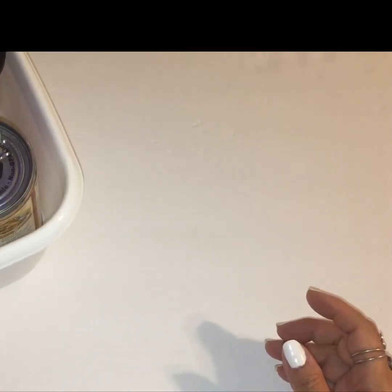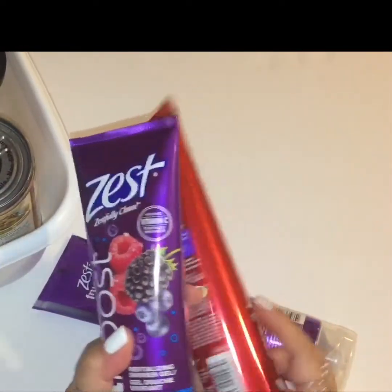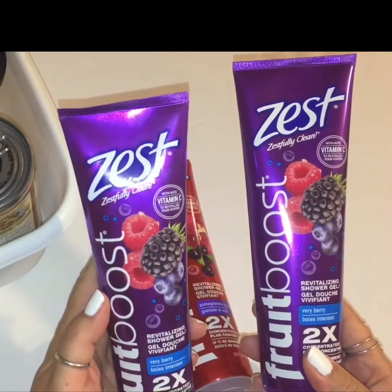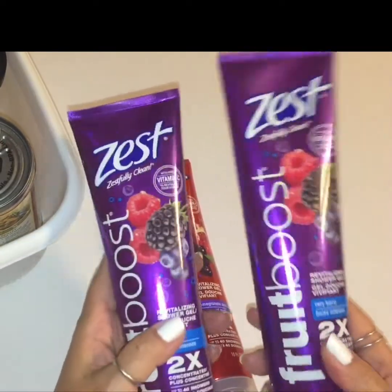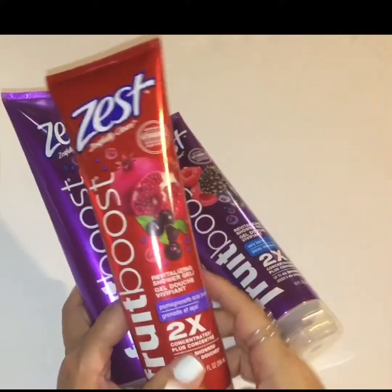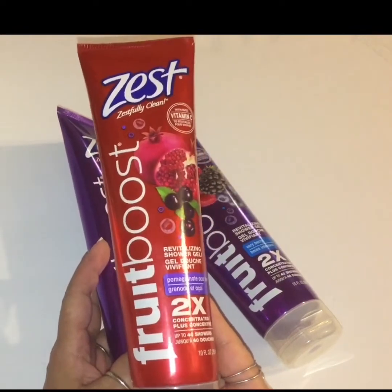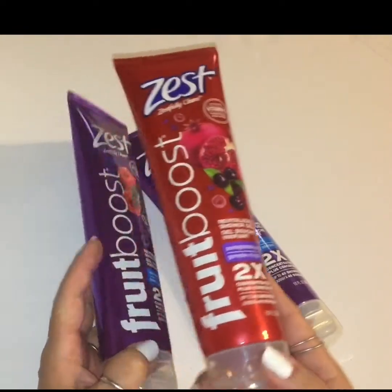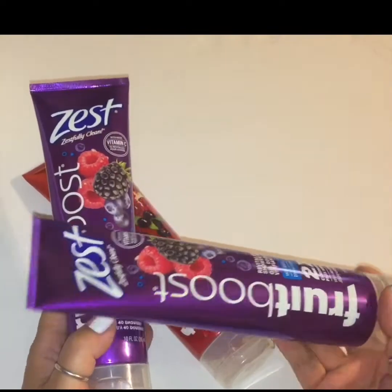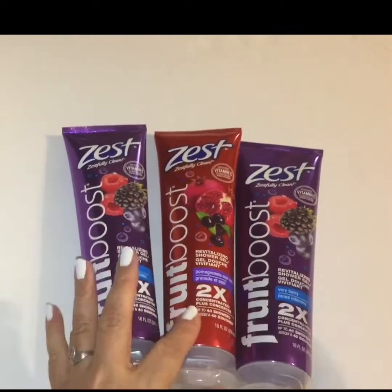And so then something else that was new to my Dollar Tree this time around were these Zest Fruit Boosts, and these are body washes, and I picked up 3. I picked up 2 in the Very Berry. The purple ones are Very Berry, and then the red one is pomegranate. You would have thought I would have picked up 2 of the pomegranate scent ones because I normally gravitate towards anything that's pomegranate. I love pomegranate anything, but for some reason the Very Berry scent smells so much better. Oh my God, this Very Berry scent smells wonderful. It is amazing. So I picked up 2 of the Very Berry and 1 of the pomegranate.